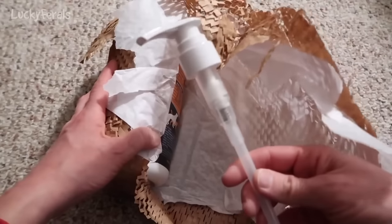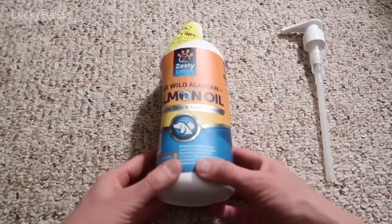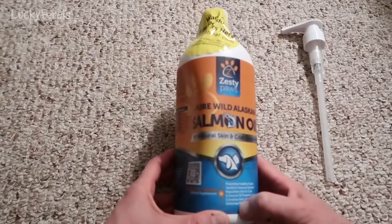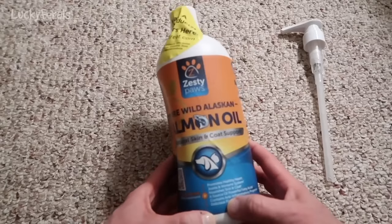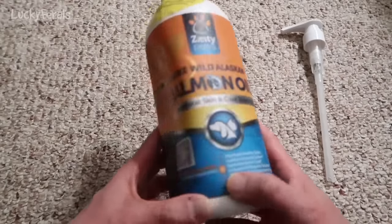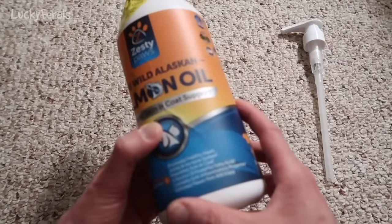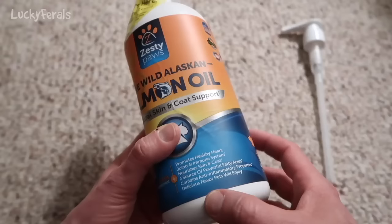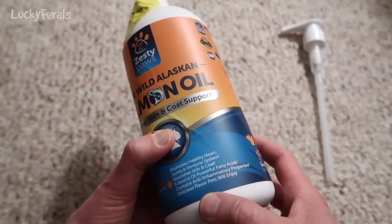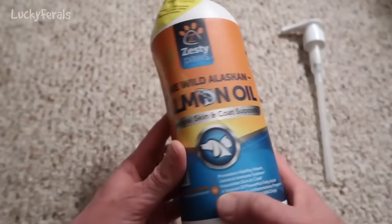There's a pump. It is Zesty Paws Pure Wild Alaskan Salmon Oil, all natural skin and coat support. 32 ounces. It says it promotes healthy heart, joints, and immune system, nourishes skin and coat, a source of powerful fatty acids, contains anti-inflammatory properties, delicious flavor pets will enjoy.